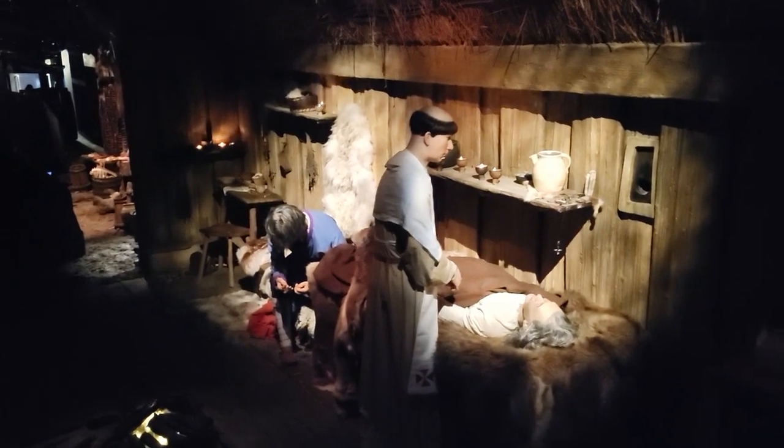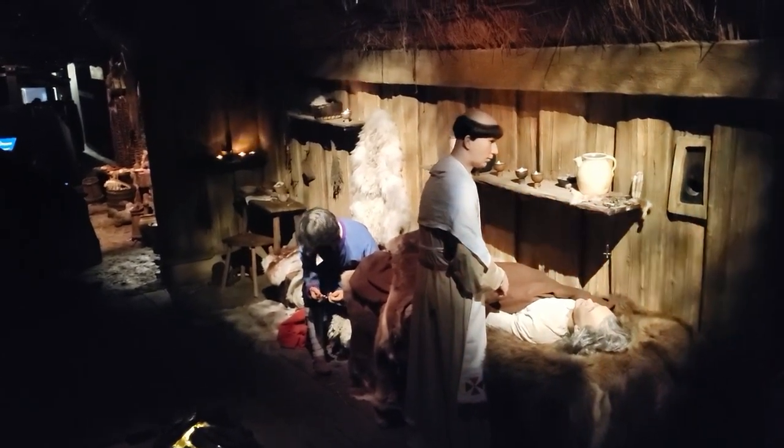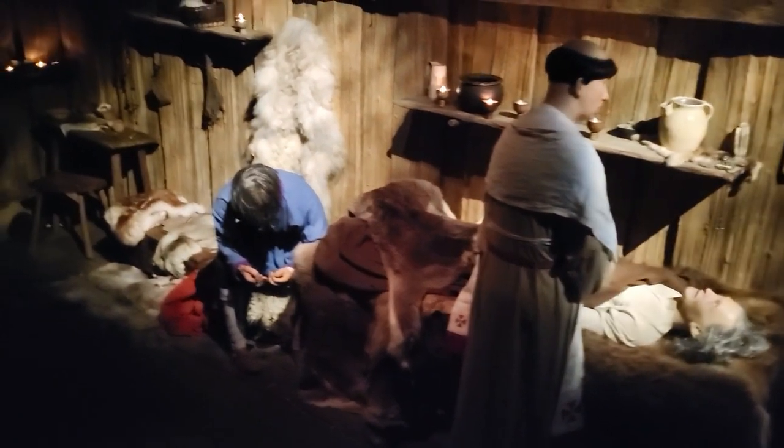Here, we're in another of the new buildings. The first Vikings who came here were not Christians and worshipped their pagan Norse gods, but they seem to have adopted Christianity quite quickly. There is lots of evidence for there being a Viking-era church just behind Coppergate, and there were many other new churches built in Norway at this time.